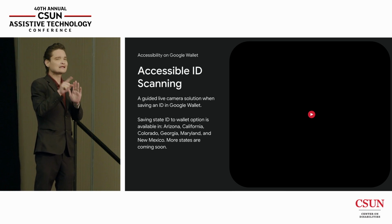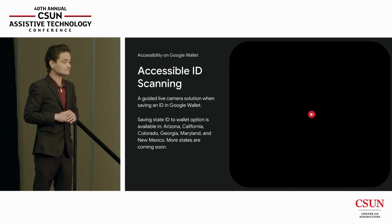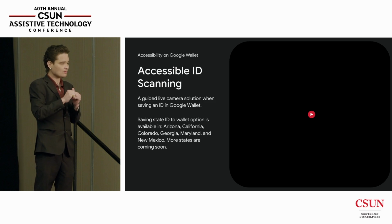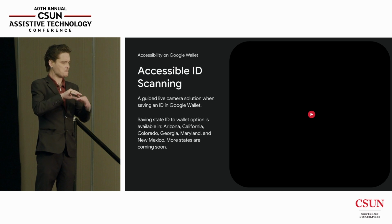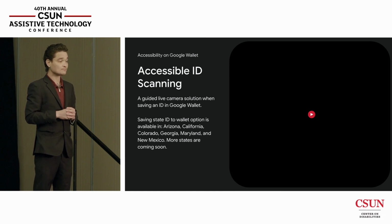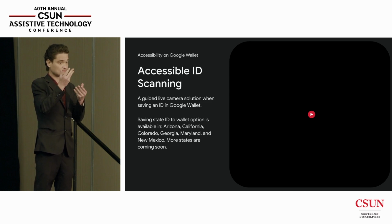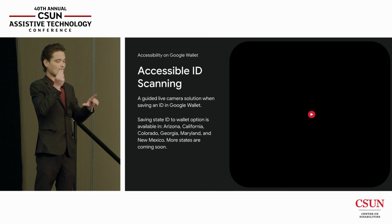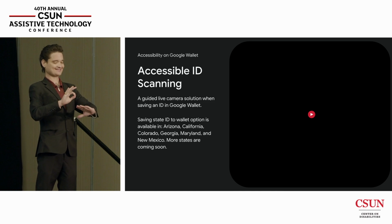In this slide, I'm going to provide a quick demo showing a screen reader user using a Pixel phone for scanning the front and back side of the ID from different angles. They are positioning the camera in relation to the ID card as per the verbal guidance, and when it feels that the ID is in the frame, TalkBack will verbally say, hold still, and the picture is captured. And the same process is followed for capturing the back of the ID. I will play the demo now.